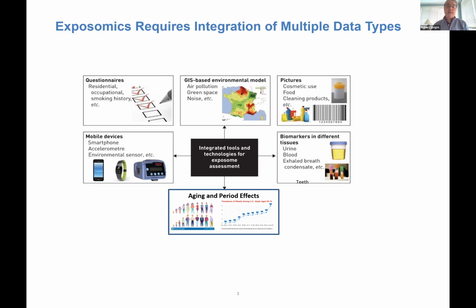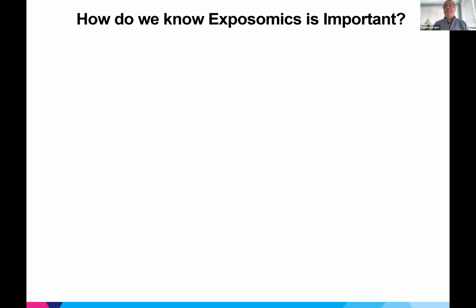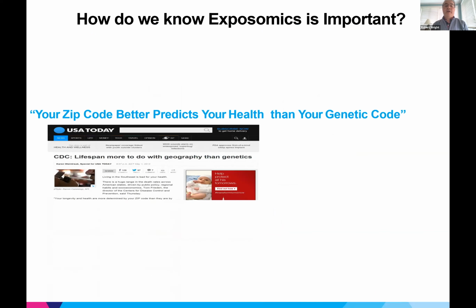It's different when you're 80 years old. The types of foods that you eat differ, the places that you live will probably differ, and the types of housing that you live in, where you work, all of that will differ based on the age and period effects. So what happened in the 1940s, the types of buildings that were built, and what is occurring today are very, very different. So there's this period effect as well as an age effect. And that makes it also very different than genomics, because genomics doesn't change over time.